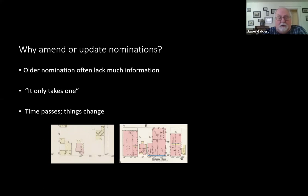For example, prior to the creation of the tax credit program in 1976, there was no requirement for inventorying all of the resources in a historic district, whether using a map or a list. And there was no requirement for an evaluation of that individual resource's status as contributing or not contributing to the significance of that district. So old nominations for historic districts are ripe for revisiting, whether you're going to change a boundary or not. Just having an inventory of the resources within it is very helpful.